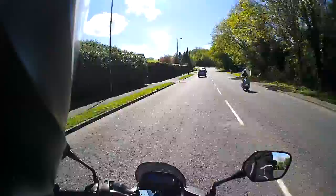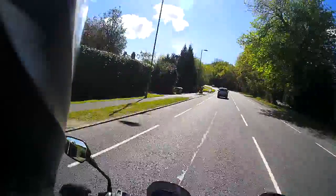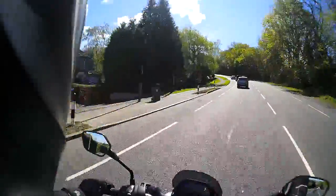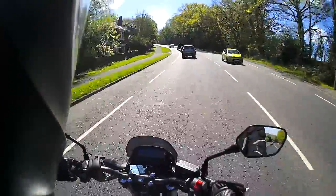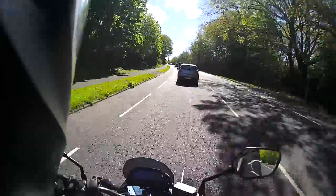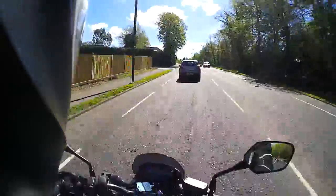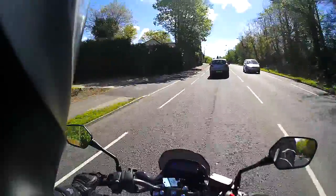So anyway guys, I've finally gone to a DCT version. When I first heard about the DCT, I was like, oh, I don't want an automatic bike, blah. But after going on it, mate, my god, it's brilliant. Absolutely brilliant. So smooth, but it's not completely automatic.